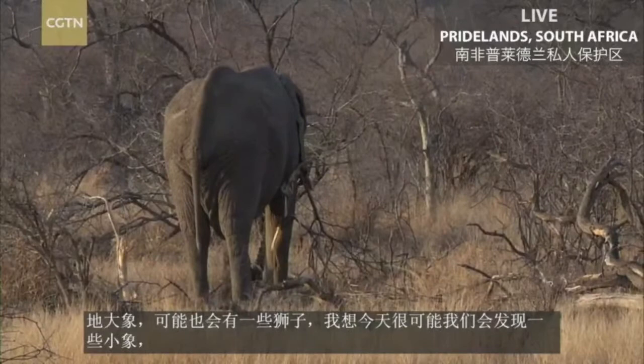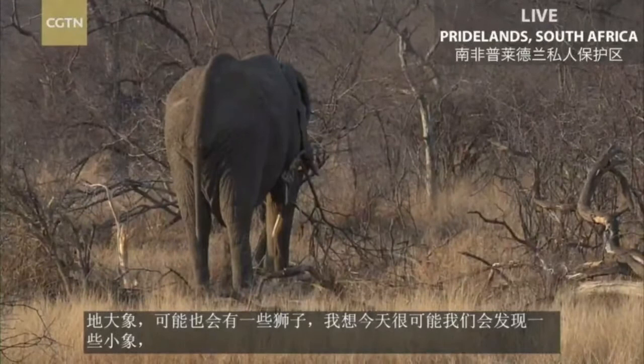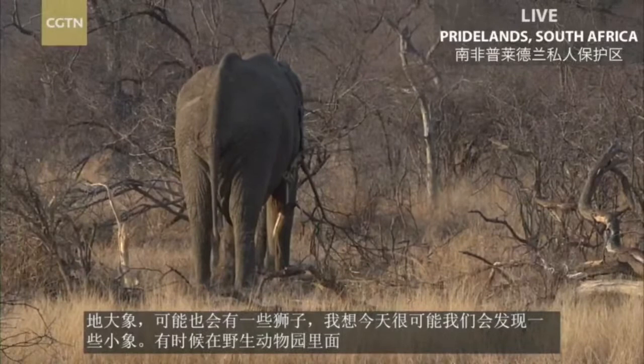Sometimes it can be a bit of a challenge out on safari. But he's not going to really do much else other than eat. I mean, he weighs a fair few tons. He's got to eat lots of food every day.